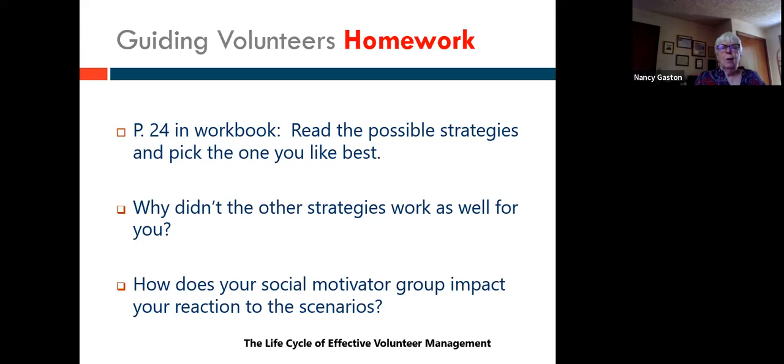And then think about how you're motivated, whether as an achiever, or as an influencer, or as somebody who's just wanting to get connection with other people and socialize, and how that impacts your response to these various scenarios of how you train volunteers. Be sure to take that exercise before we meet again.